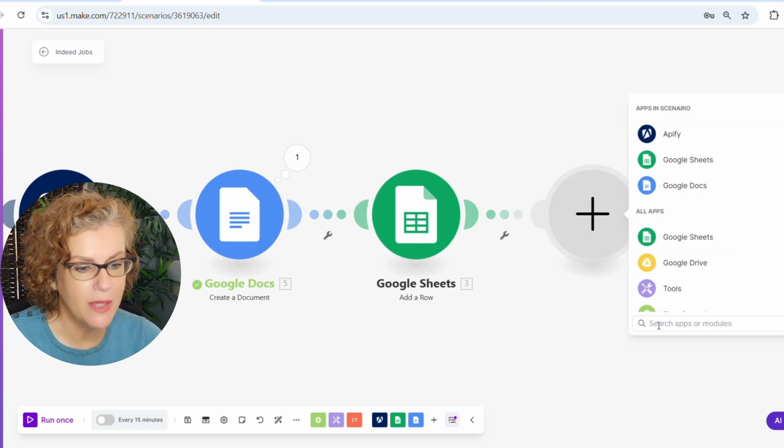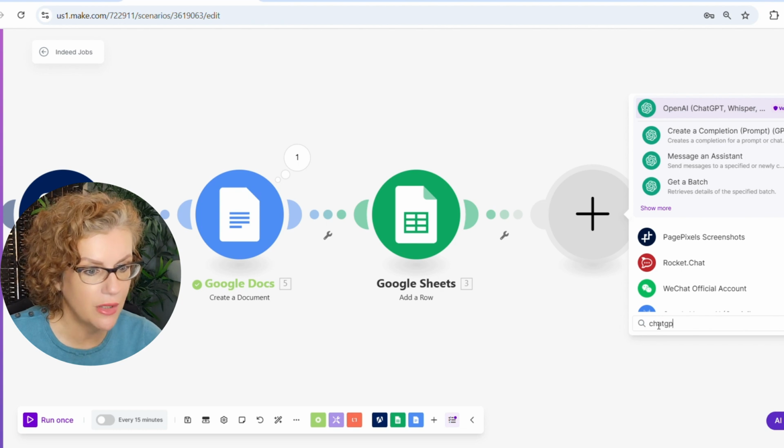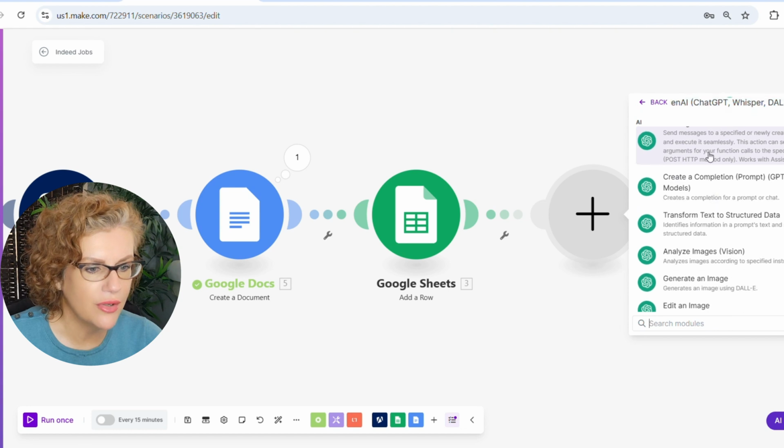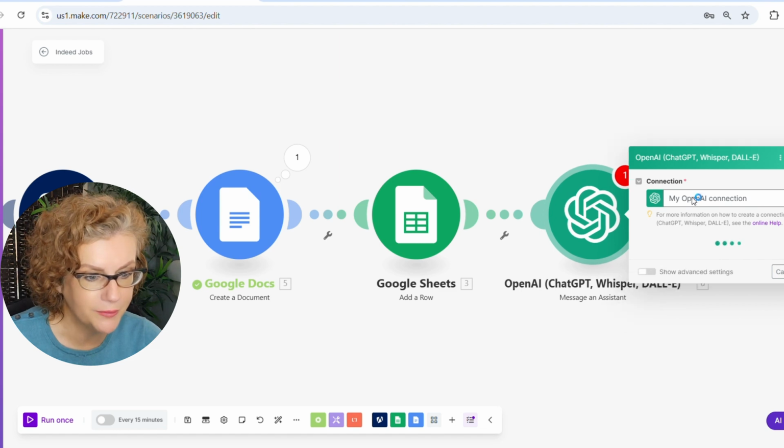And there we go. So now that we've got that information, we can now go into ChatGPT. We can add in our little ChatGPT assistant that will generate the resume based on this job description. We're going to do this message an assistant, but you can look, we'll just go into this show more so you can see there are so many things that you can do with ChatGPT, but we're just going to do this message an assistant.